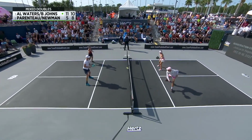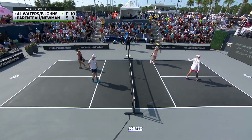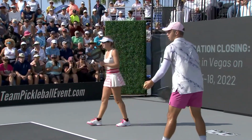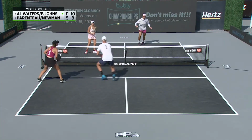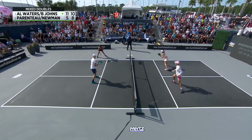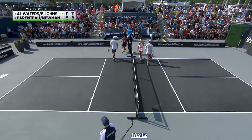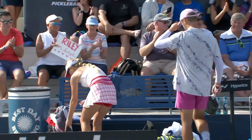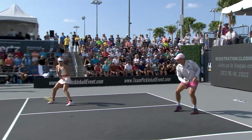Newman willpower. Oh, Ben, an unforced error. So game point number 4. 10-8-2. This would be a big side out if Newman and Parenteau could get it back. They're only trailing by 2. But they will not get it back. Game 2 goes to Waters and Johns, 11-8. And Ben and Leigh are 1 game away from claiming their 2nd gold medal of this championship Sunday.